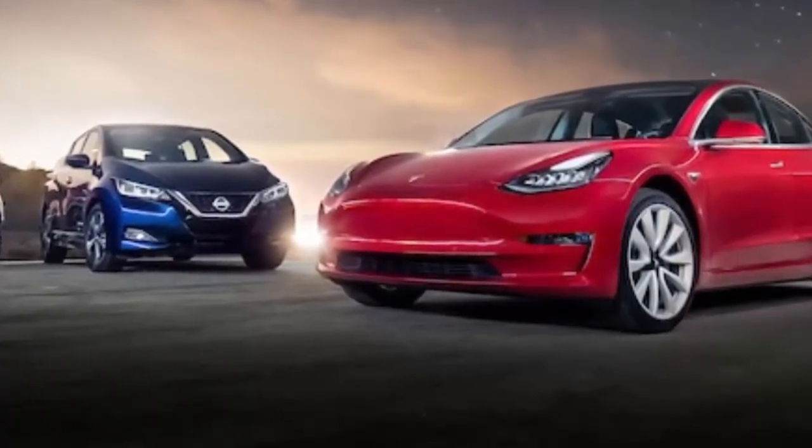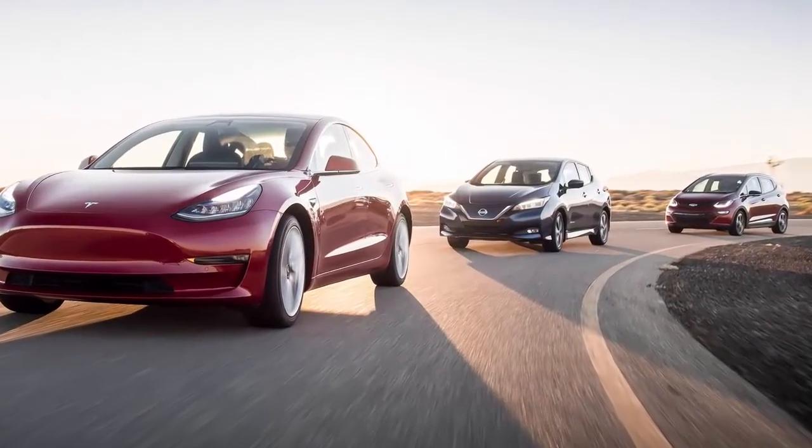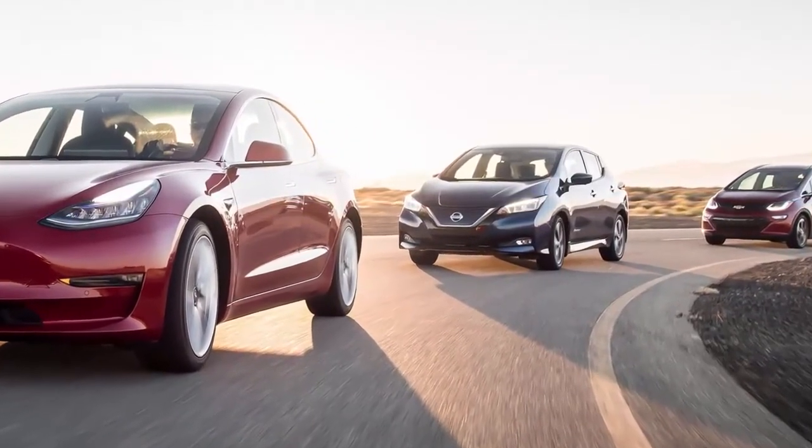Although it may not be at par with Tesla's network of charging stations, Nissan's fairly developed CHAdeMO network of fast chargers could suffice for the support needed in regional electric car driving.